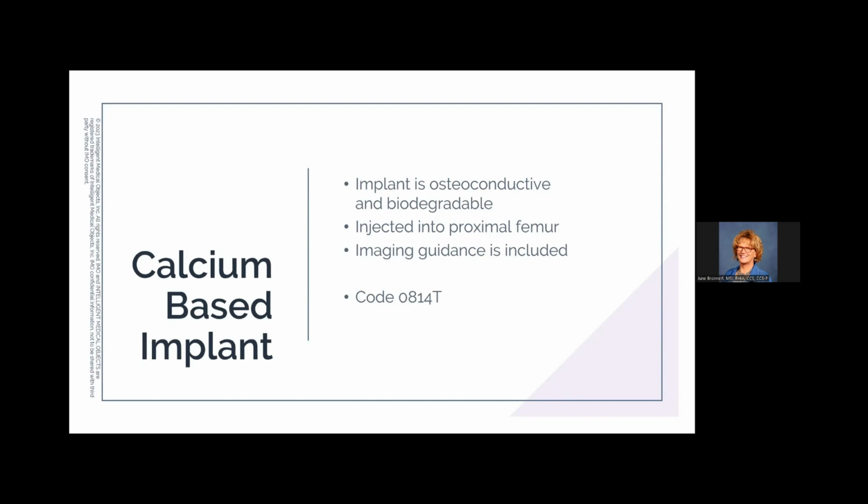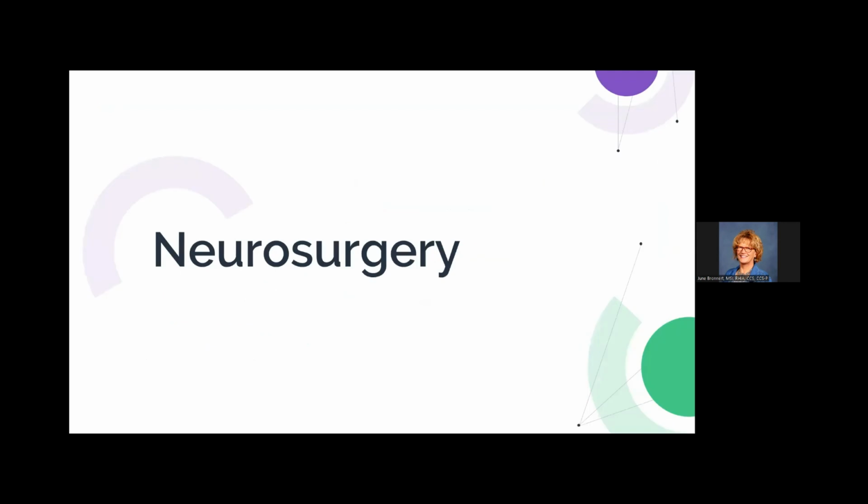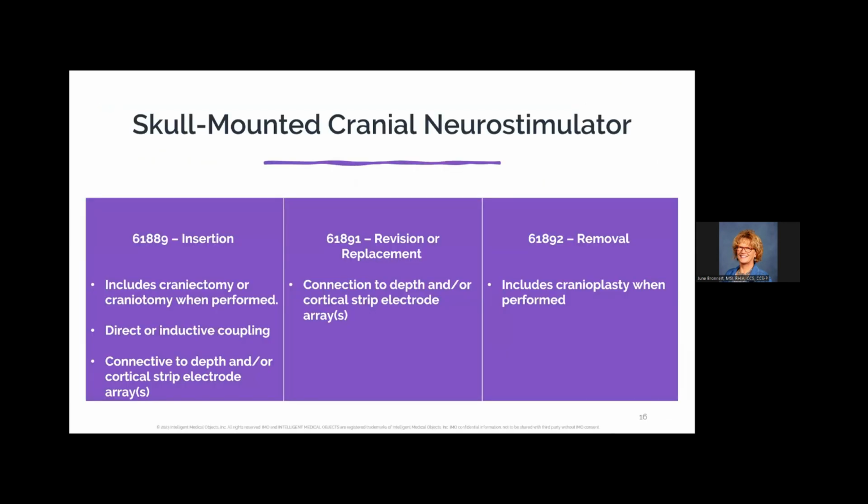We will now look at neurosurgery changes. The biggest changes were to neurostimulator codes, as we will see. Starting with skull-mounted cranial neurostimulator codes, new codes were created for these devices. The devices are typically used for responsive neurostimulation. Responsive neurostimulation involves sensing and stimulating targeted areas as needed.